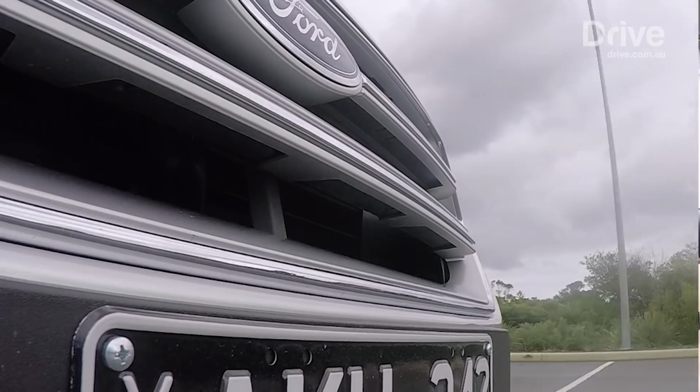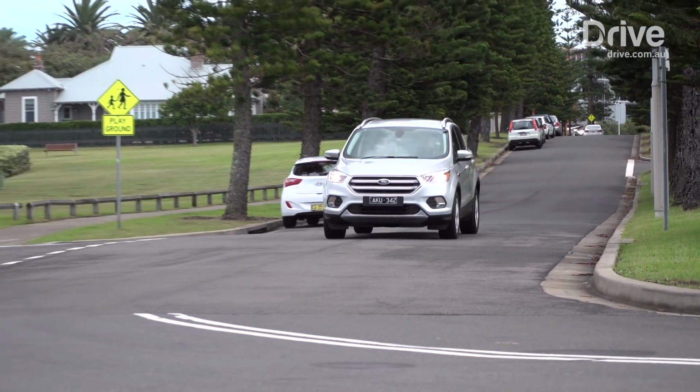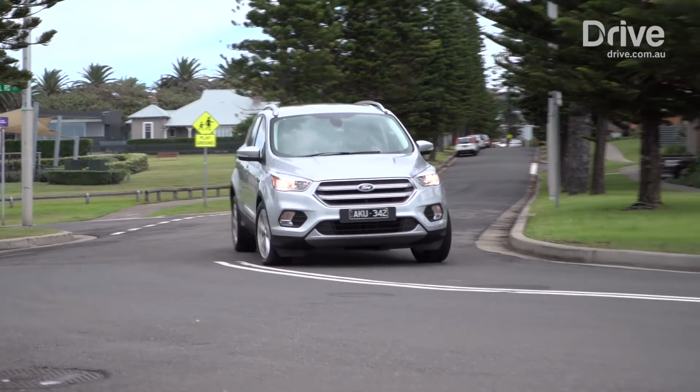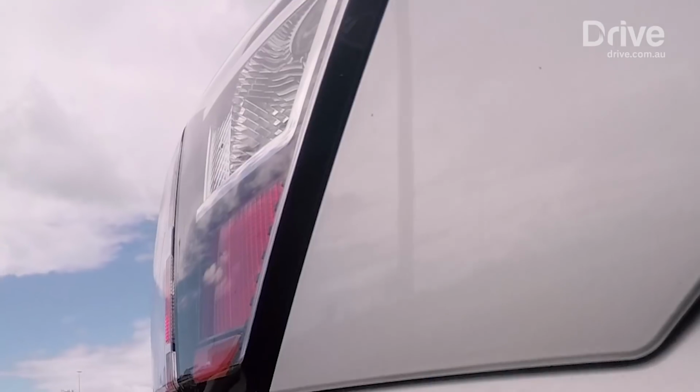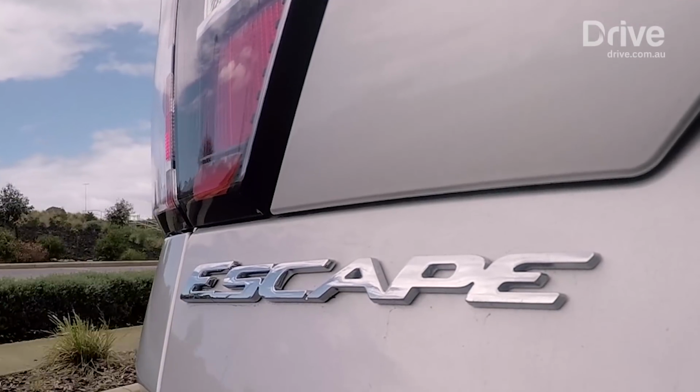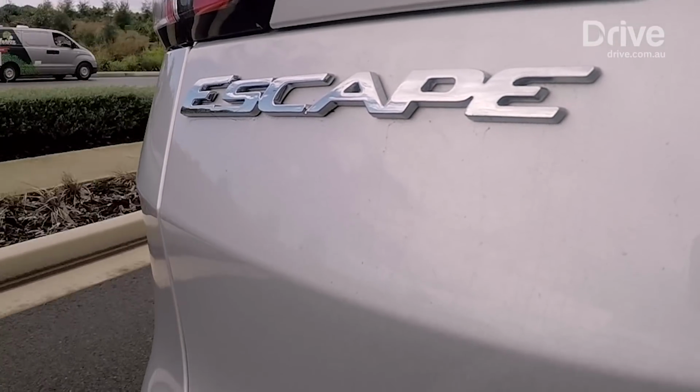You do get a reasonable amount of car for your money. You've got things like dual zone climate control, a reversing camera, some cool features for the price of $32,990 plus on-road costs. Feels like decent value to me, just 32 grand. How about you? Yeah, I do think, you know, it's such a competitive market out there, but I think 32 is a sweet spot for this car.